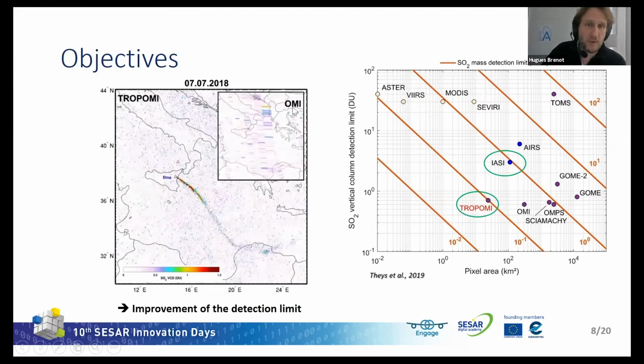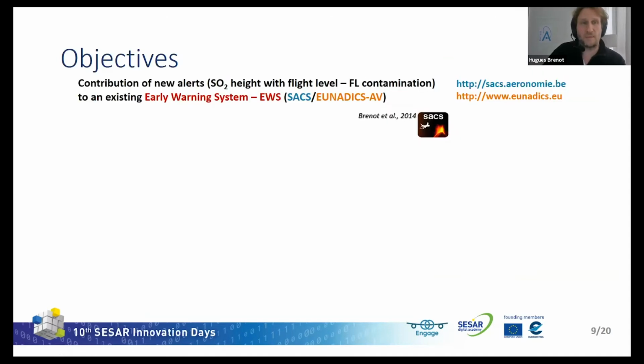As an example, the best instrument before to observe the sulfur dioxide was OMI. You can see an example of an Etna eruption, and you can see the difference between the two instruments. TROPOMI provides very good observation of the sulfur dioxide. This is really a nice improvement that has been achieved since TROPOMI is in space, in the satellite orbiting around the Earth since 2017.